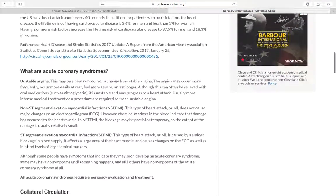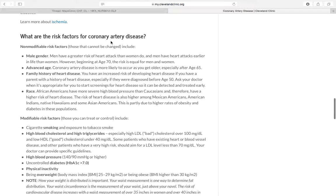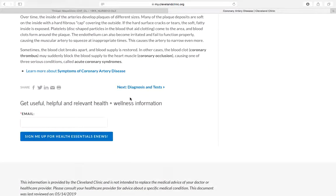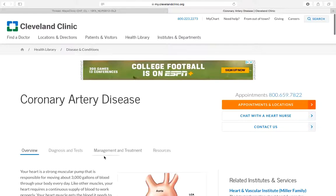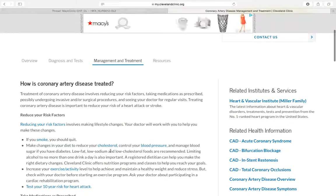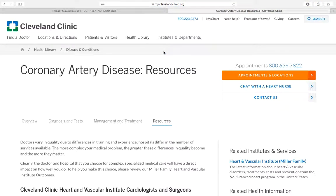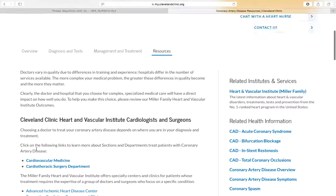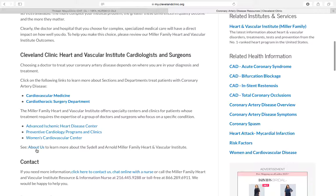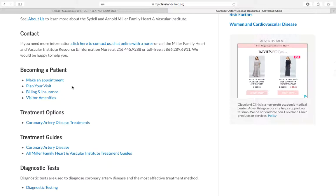Again, I think the point that really is focused on here, because it's talked about more than once, is risk factors, both non-modifiable and modifiable. It is touched on again. Sorry, I was scrolling kind of fast. Under the management and treatment, as well as the overview. So that's the most important thing here for patients, and I really like how they have dedicated an entire tab here, a separate page for resources for people. That's including support services as well as referrals for centers, clinics, management, and treatment options.